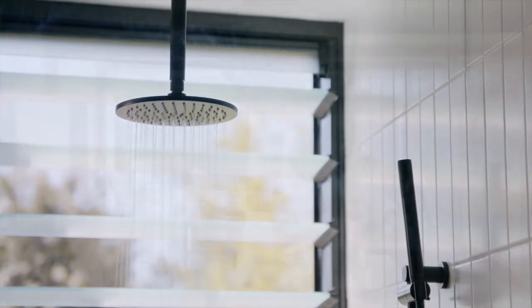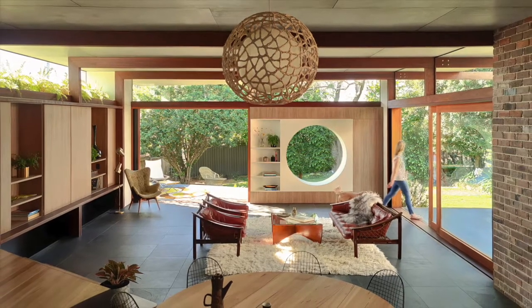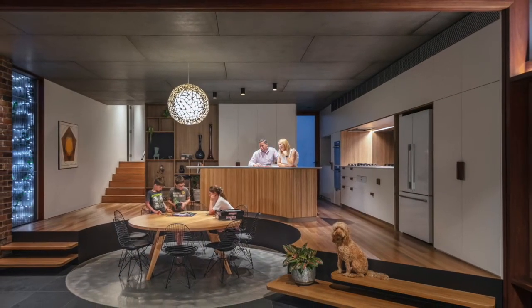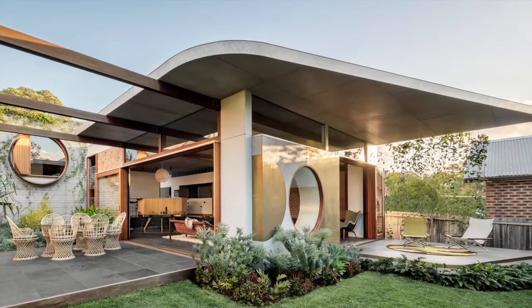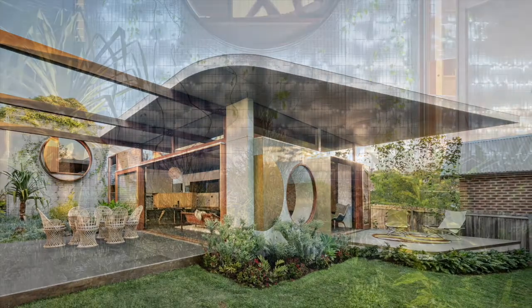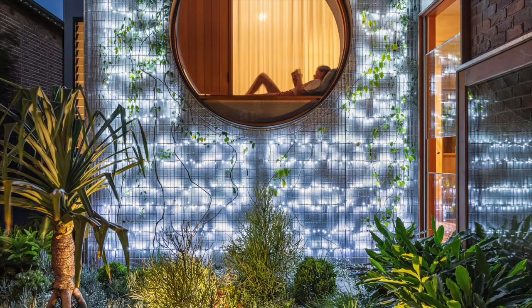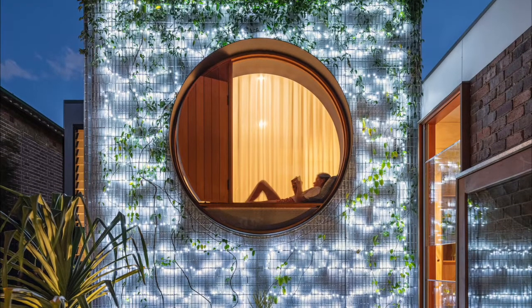The extension has become the missing link between the original house and the garden, and transforms previously dark and gloomy living spaces into an open-plan social space. Close collaboration with the landscape designer has created a garden with native plantings and climbing plants that will eventually wrap up and over the master bedroom facade, softening the threshold between built form and vegetation.